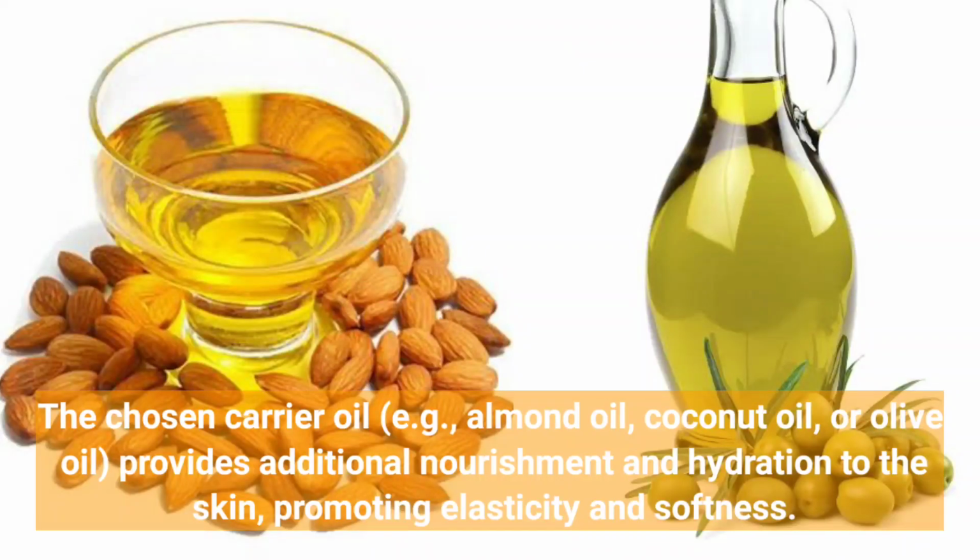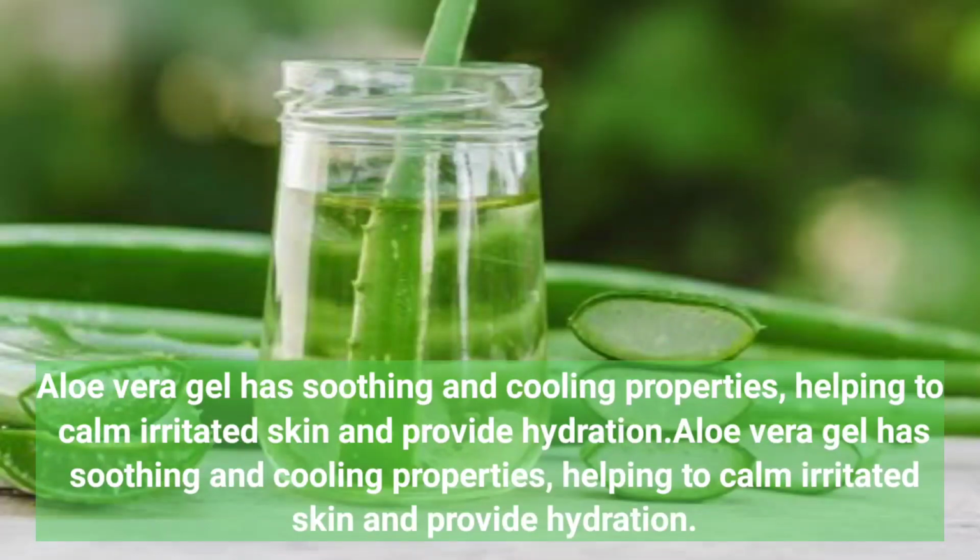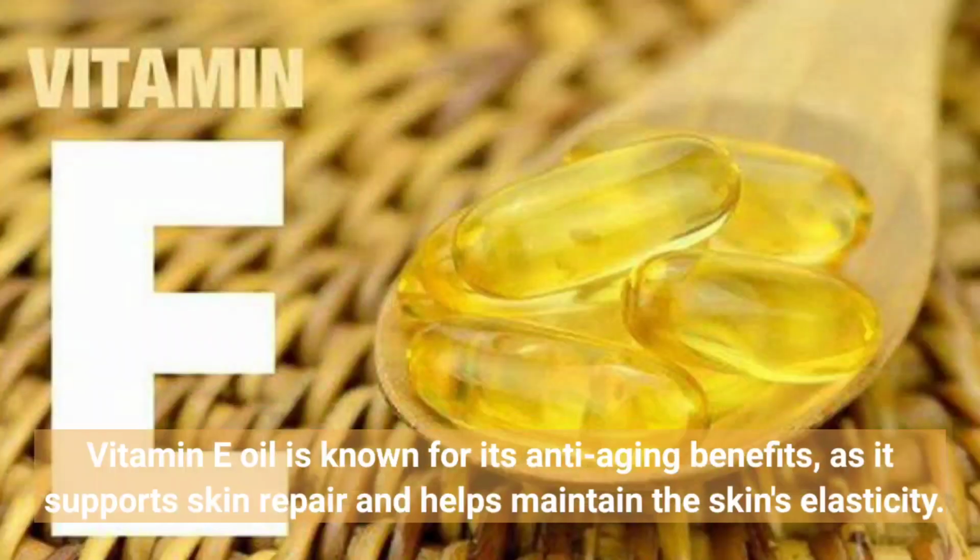The chosen carrier oil, for example, almond oil, coconut oil, or olive oil, provides additional nourishment and hydration to the skin, promoting elasticity and softness. Aloe vera gel has soothing and cooling properties, helping to calm irritated skin and provide hydration. Vitamin E oil is known for its anti-aging benefits, as it supports skin repair and helps maintain the skin's elasticity.